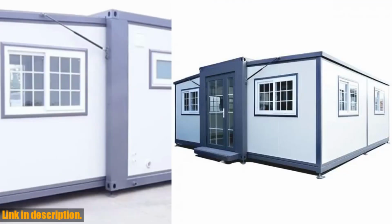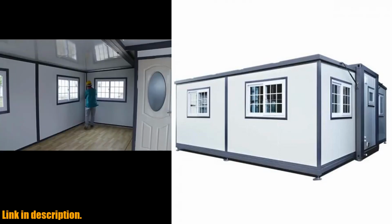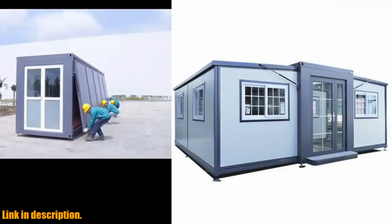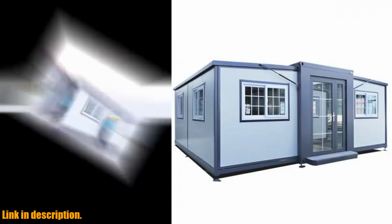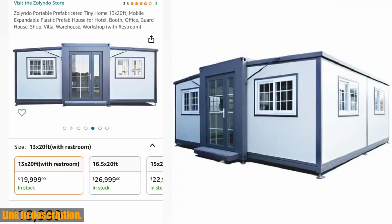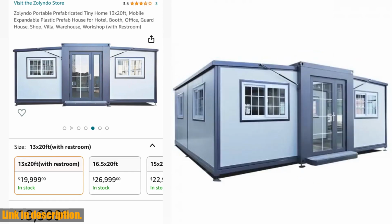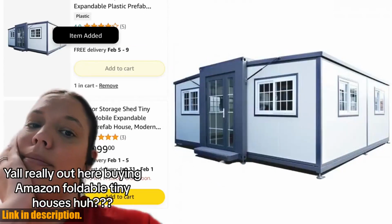Today we are going to be taking a look at the 13x20ft portable prefabricated tiny home. This mobile expandable plastic prefab house is perfect for a variety of uses such as a hotel, booth, office, guardhouse, shop, villa, warehouse, or workshop. It even comes with a restroom. The size of this prefab tiny home offers more space than typical shipping containers, making it ideal for 2 bedrooms, 1 living room, 1 bathroom, and 1 kitchen.